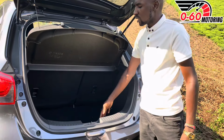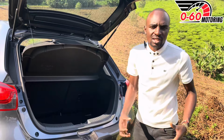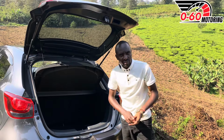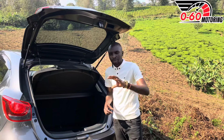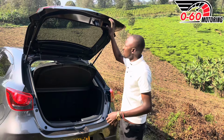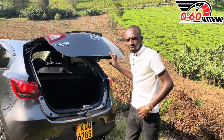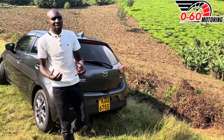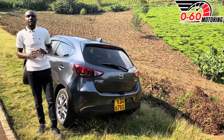But when I'm looking at this boot space, it's one of the worst in the segment, because the Nissan Note and the Honda Fit are actually going to give you better boot space than this car. So in terms of spacing, the Mazda Demio is easily one of the worst cars in this class. If you're purchasing a Mazda Demio, you better learn that element. It's one of the biggest deal breakers.